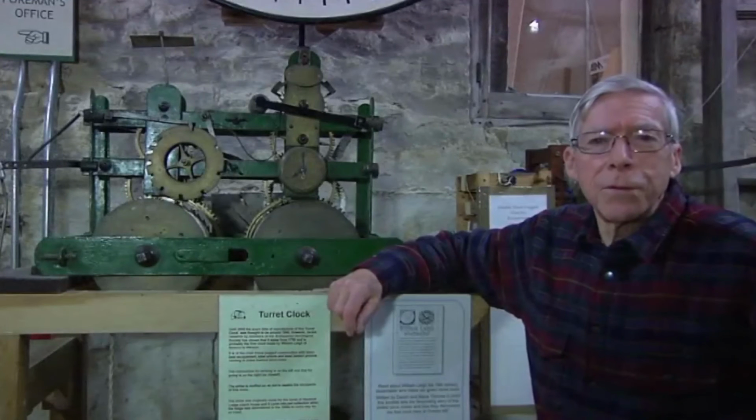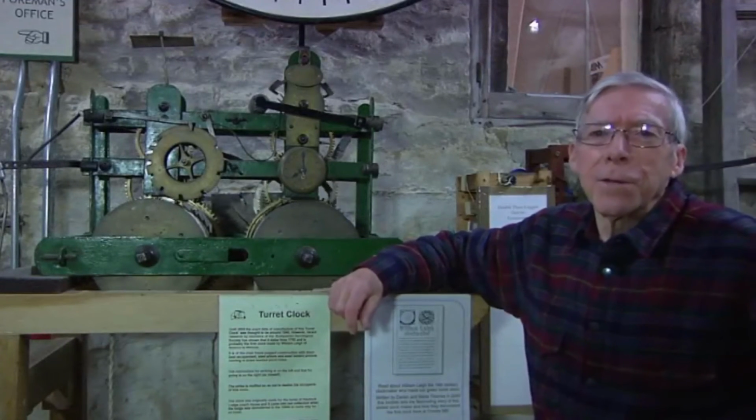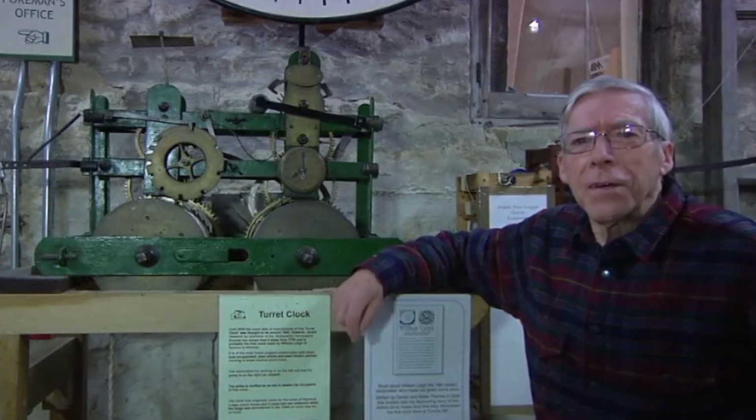Well, you've seen our individual clocks. If you want to know more, then come and visit Combe Mill on the third Sunday of any summer month.